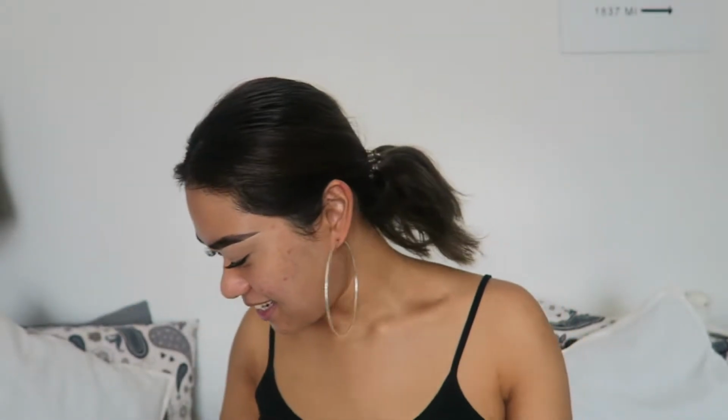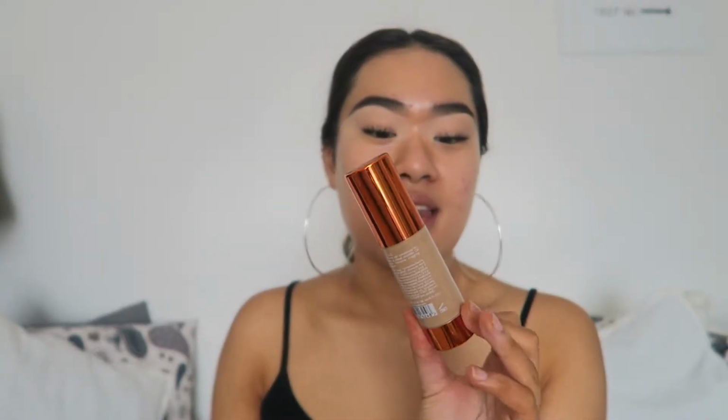Now onto foundation. I am so excited about this. This is the EX1 INVISIWEAR liquid foundation in the shade 6. This used to be F200. I got this off Look Fantastic for like £10 because it was on offer. I'm really excited to use this because everyone that I've seen on YouTube who uses this has flawless skin and it just looks so nice. I'm hoping to achieve that today, and that it also matches my fake tan colour.